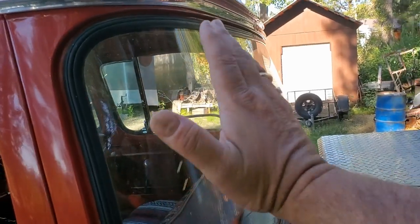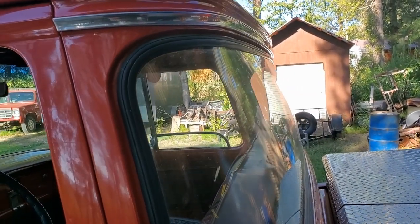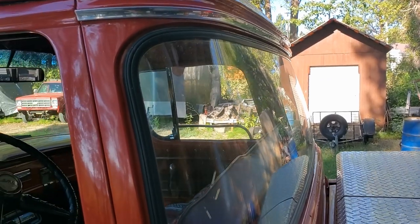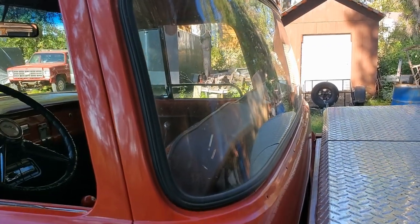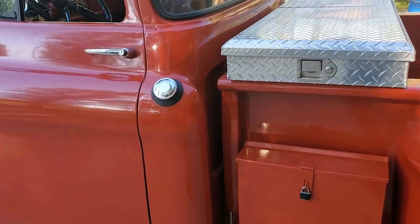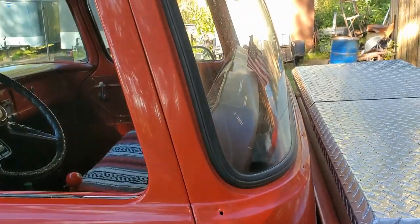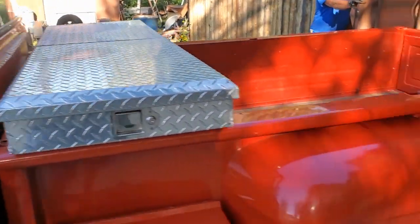Now the 56 has rolled a little bit more, didn't they? On the back window? I think pretty much the cab is pretty much the same. He said the cab's the same. The difference was the grill. You remember when we all used to go down the road, we had the gas tank right behind our seat instead of under the truck?